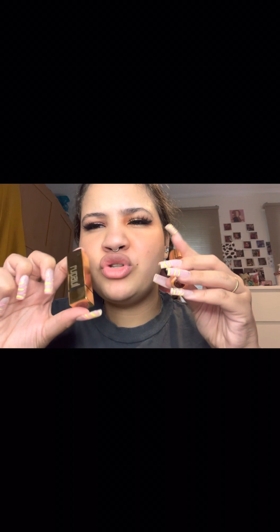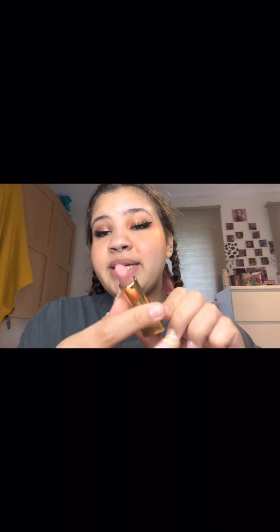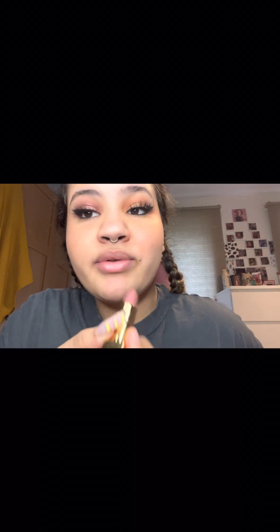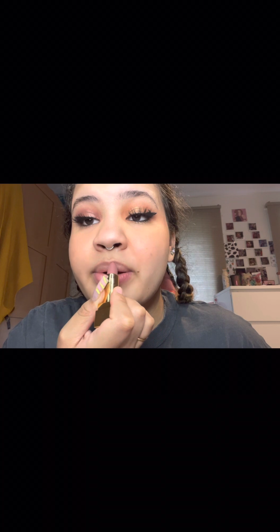For lips, we have two very, very, very close in shade nude lipsticks. One from the RuPaul collection at Superdrug. The other, Charlotte Tilbury. Which one is going to be better? Who knows? I know, because I'm testing them out against each other. First up, RuPaul. You can see it has the lovely gold packaging. We're just going to see how it applies and what the color is like. These are both matte lipsticks as well.